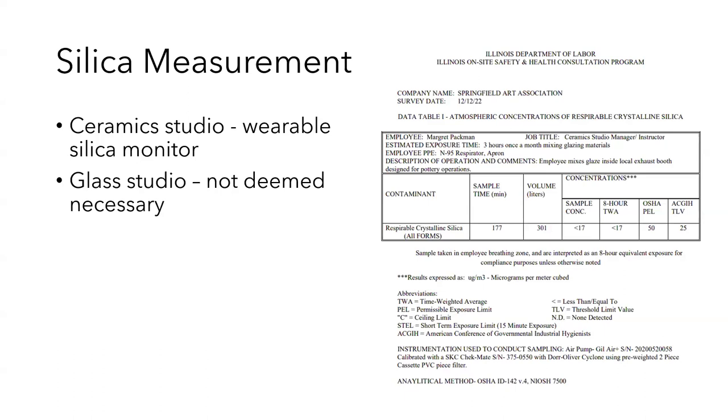So the monitor actually, to the right, there's a form that shows how much was even found. And there was barely anything found in the entire time that the sample was being taken. So our silica dust was not an issue, which was really good. But if it was, then we would have had to do something to fix that. They deemed it was not necessary in the glass studio, so we didn't have to have our glass tech wear any of that silica monitor.